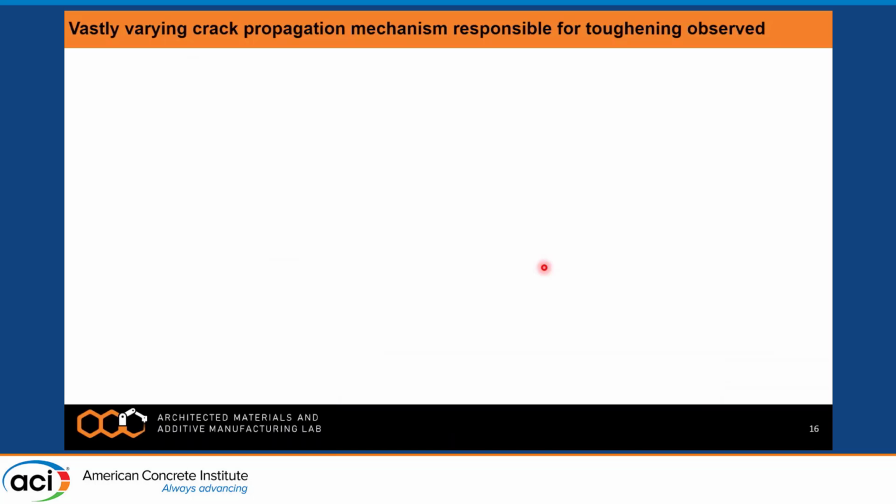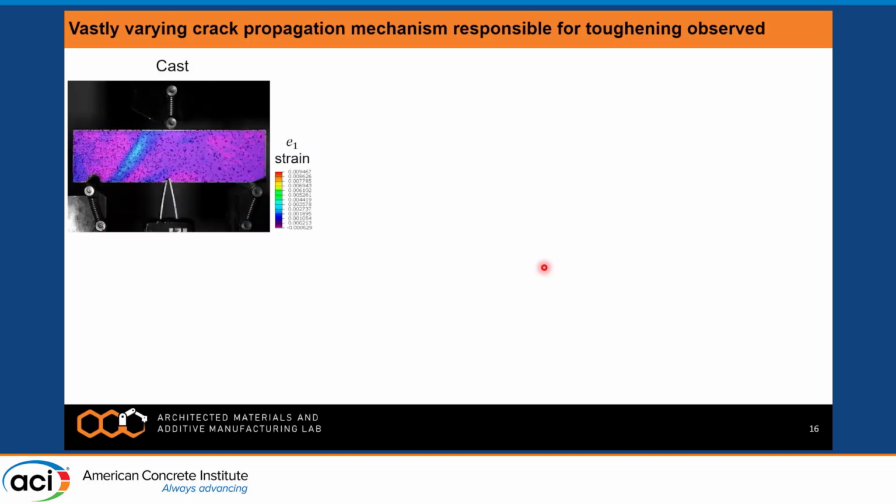We can also look at what happens as the crack extends through the depth of the material, using DIC. Again, a lot of people have shown this in today's talks. But again, we can look at what happens to the cast material and pay attention to the middle right here, where you will see the crack going right through, right? Just really sudden crack propagation through the depth.